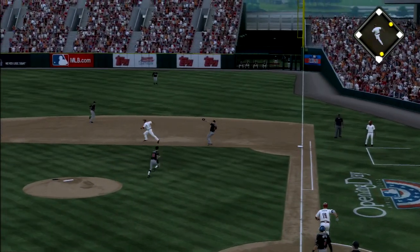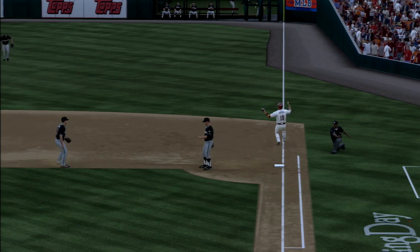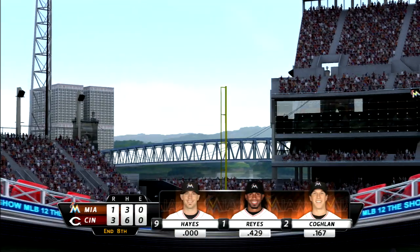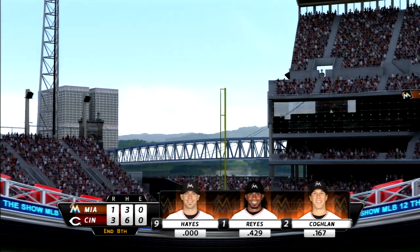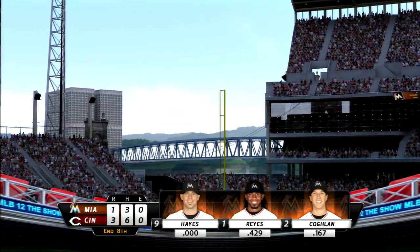Swing and a ball headed towards the hole. To second for 1. On the first, and how about that for an entrance? 1 pitch, 2 outs, and the inning is over. It's a run on 2 hits here for Cincinnati. We've played 8 full. The Reds lead it 3-1.